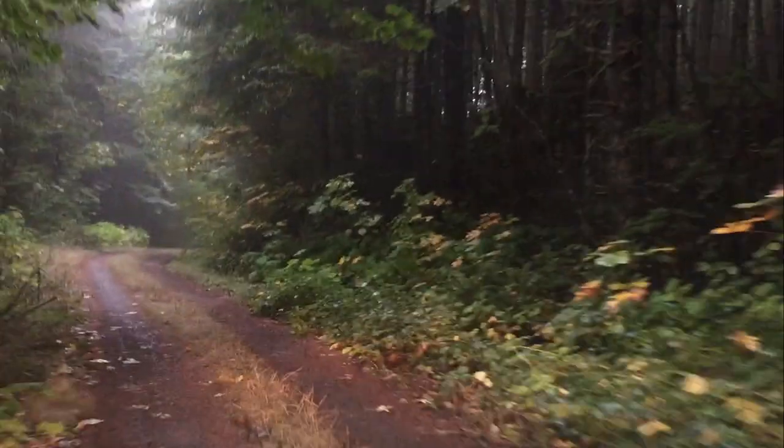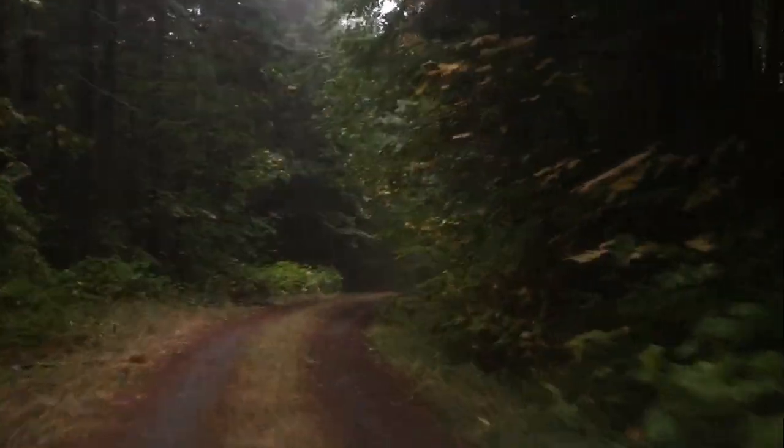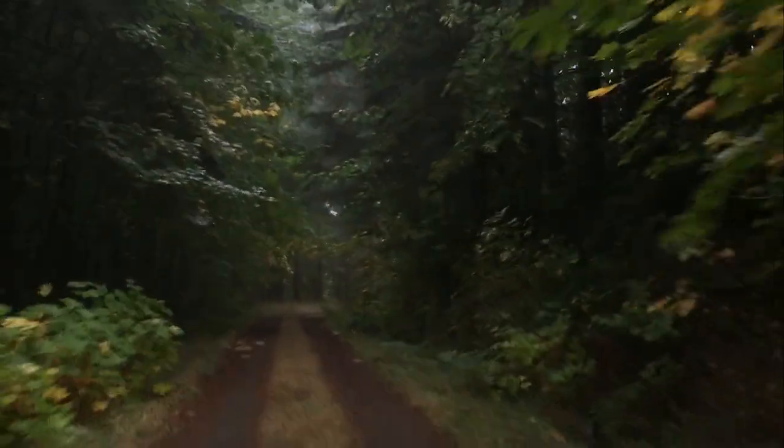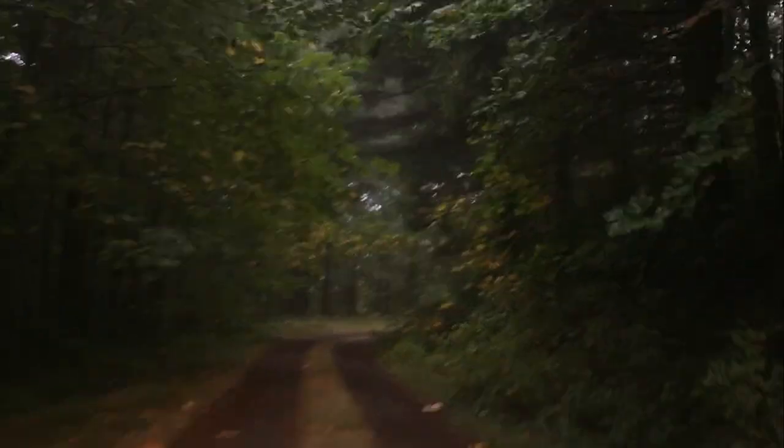It's now almost 6 p.m. The light is fading, but it's not a huge drive back to town, so I'm in no real hurry. I'm gonna just keep exploring until it gets dark.